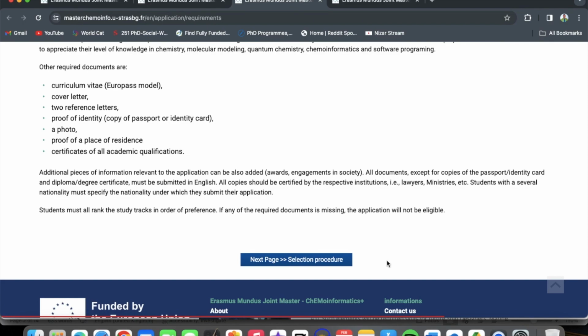Students with several nationality must specify the nationality under which they submit their application. Students must all rank the study tracks in order of preference. If any of the required documents is missing, the application will not be eligible. Okay, so you have to choose your study track of preference, and then if any of your documents are missing, then your application is not going to be considered to be eligible.